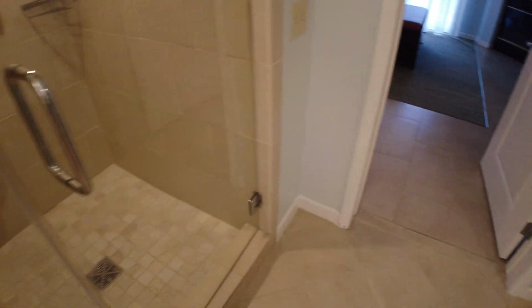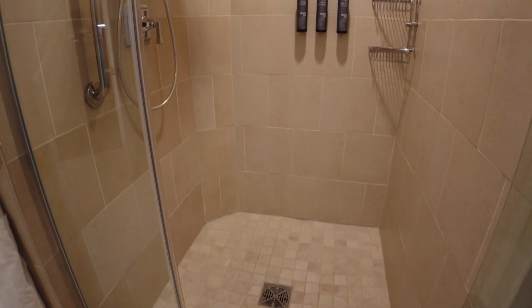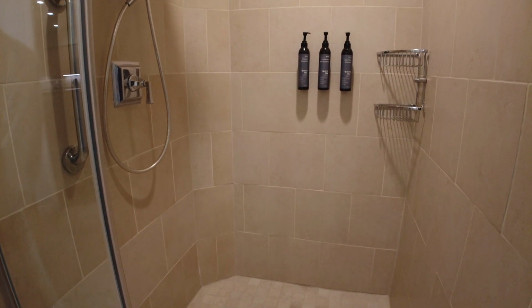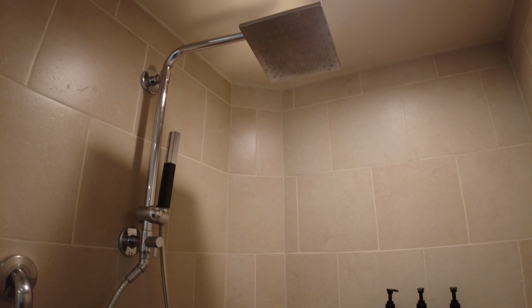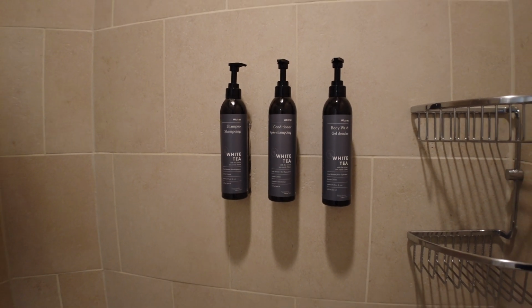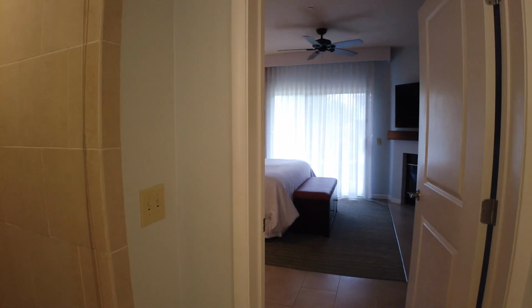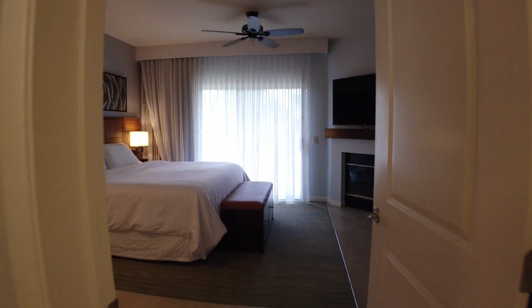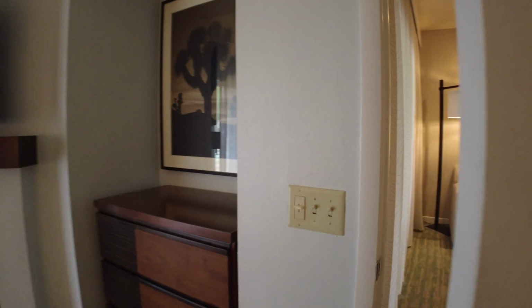But anyway, we're gonna take a look at a nice walk-in shower here. Looks really nice. That smaller 1-bedroom, it just had a bathtub with a shower. So you have the nice overhead rain shower head there. And the Westin shampoo, conditioner, and gel body wash hanging on the wall. So that is the bathroom, that's the bedroom, that's the living area. Let's head out here, we're gonna go back through the living area and take a look at the patio.